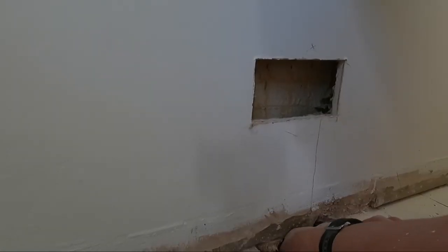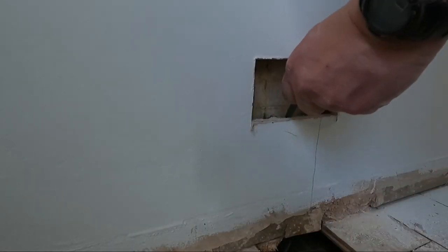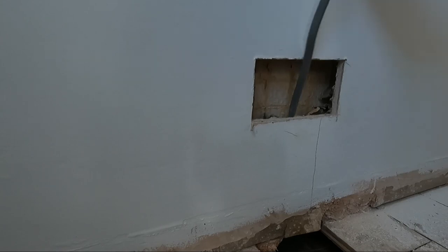So we can get it up the back here. Going underneath, see if he pops out. There we go, come on, get up there. There we go. We're out. Oh, that was hard work.